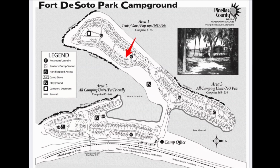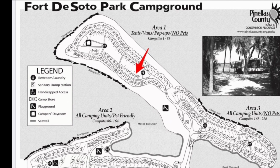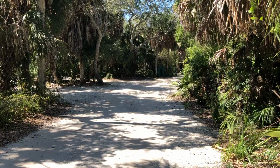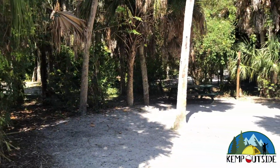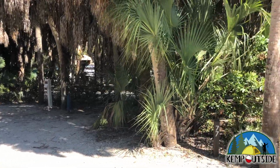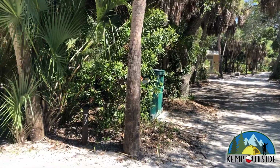So the next site we're going to take a look at is site number 77. 77 is a back-end site on the interior of the loop of Area 1. Again, suitable for tents, vans, and pop-ups, but does not allow pets. So you cannot bring an RV or a large camping trailer into Area 1. There are some low-hanging branches, so you'd have clearance issues. As you can see, this site is a pretty small site. There's the restroom in the distance, and those green trash cans there are available for trash.